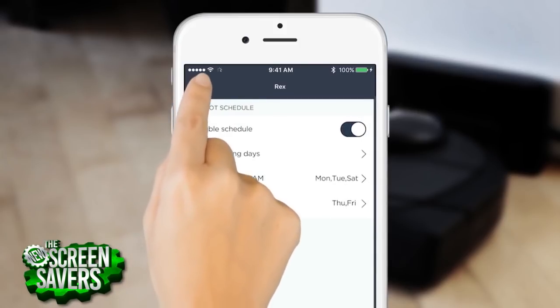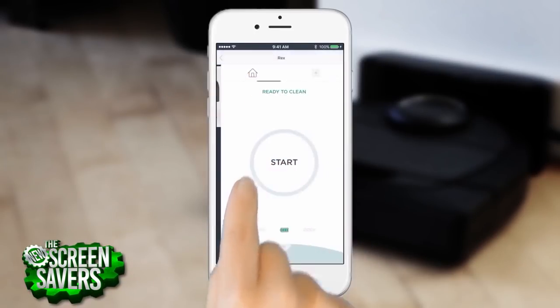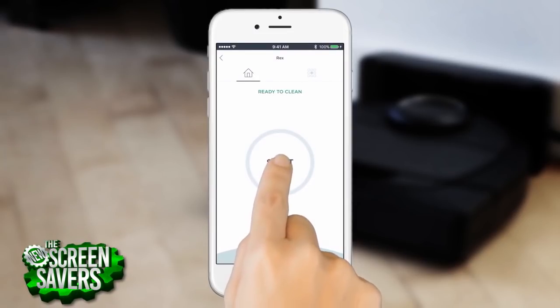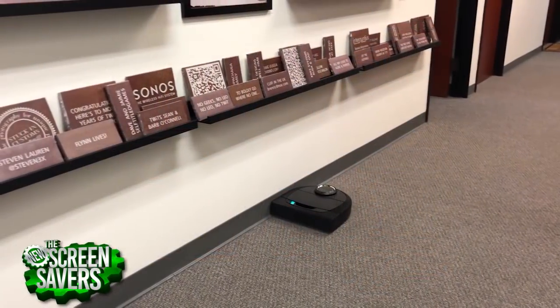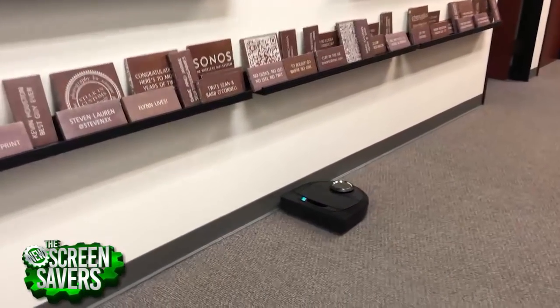I can schedule the Neato to vacuum at a certain time of day every day or a certain day every week at a certain time. I can also just start her anytime I want, wherever I am, with my phone. And when she's done, I can check the coverage map on my phone to see where she's been. I recommend scheduling her when you're not at home because she is very loud.